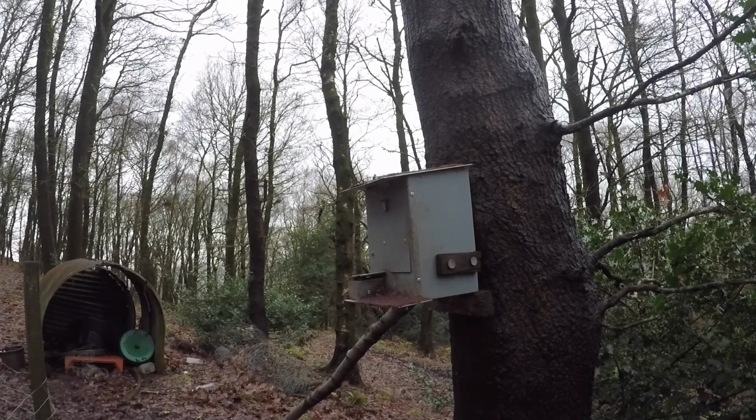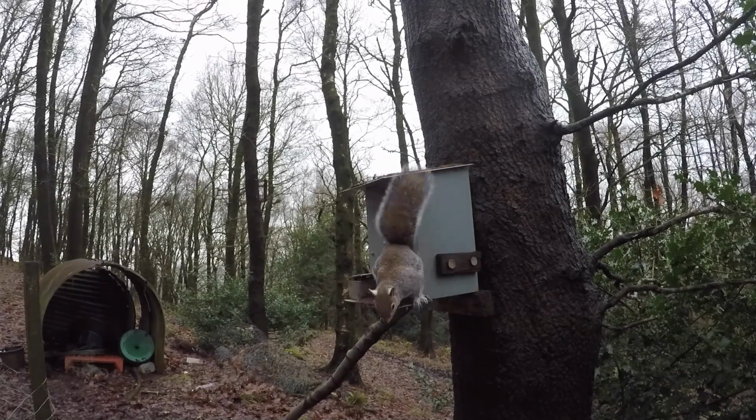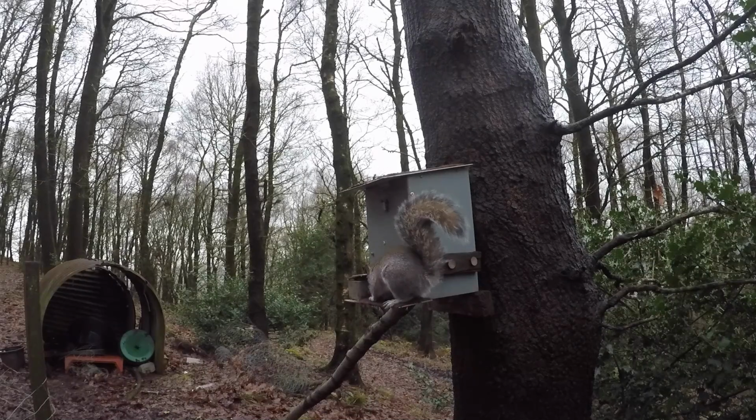Moving swiftly on, you can see with the arrow just at the bottom of the screen there, a squirrel is coming in from the back. Now I can't see this from where I'm sat in my hide, so this just appeared out of nowhere to me. But luckily here, this one seems to know exactly what it wants.